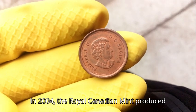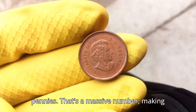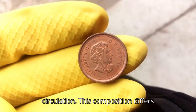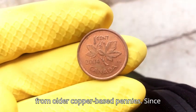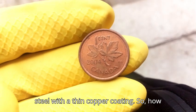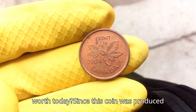In 2004, the Royal Canadian Mint produced approximately 761 million pennies. That's a massive number, making this coin relatively common in circulation. This composition differs from older copper-based pennies. Since 2000, Canadian pennies have been mostly steel with a thin copper coating. So, how much is a circulated 2004 Canadian penny worth today?